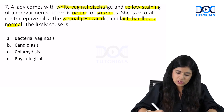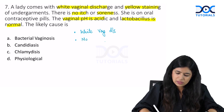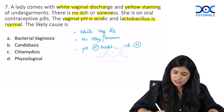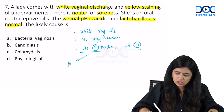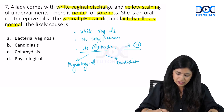So what are the hints that the question is giving us? Number one, the patient has a white vaginal discharge. Number two, there is no complaint of itching or soreness. And number three, vaginal pH is normal, that is acidic, and lactobacillus is normal. So when pH is acidic and lactobacillus is normal, what do you get? You either get a discharge which is called physiological, that is a normal discharge, or you can get candidiasis here.